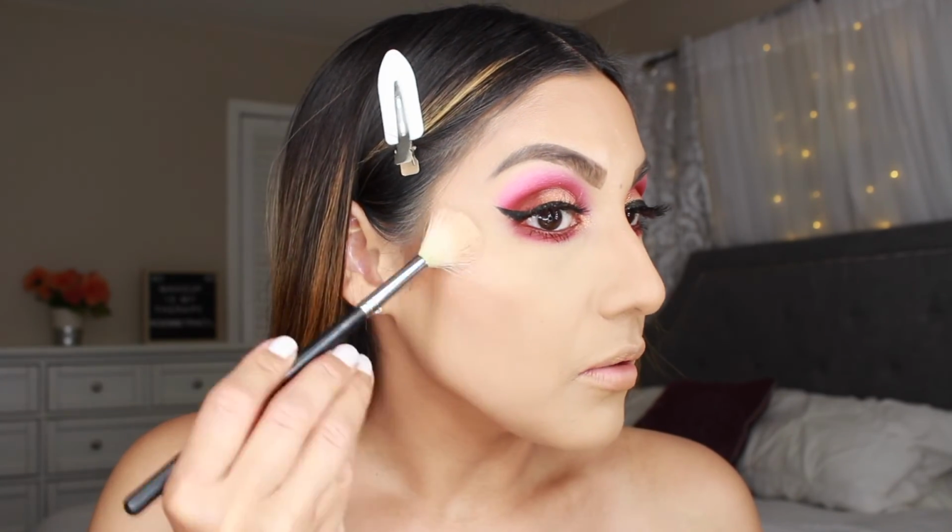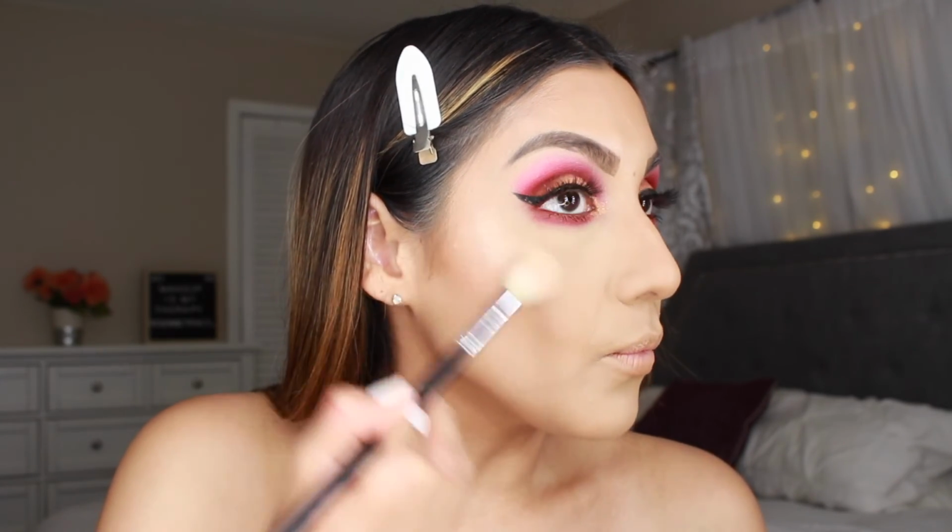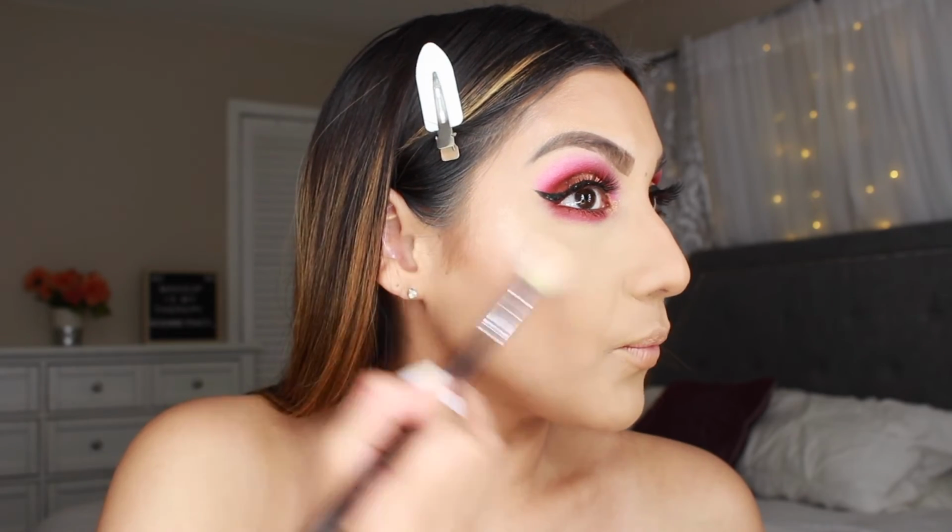All right, so now for highlighter, I'm gonna go in with this one from Ofra, and this one is in the shade Rodeo Drive. Gorgeous. It's a beautiful gold highlight. I'm just gonna grab my Morphe M510 brush, and we're gonna apply that right there.